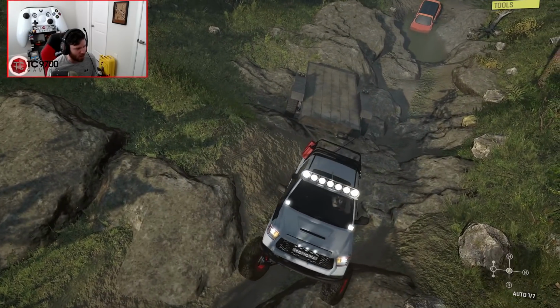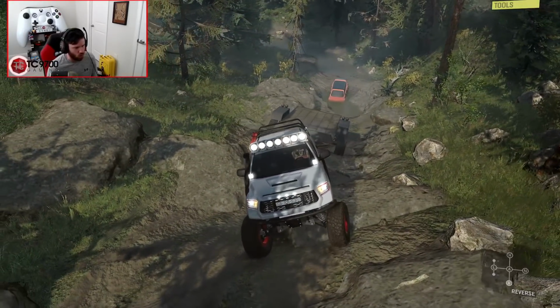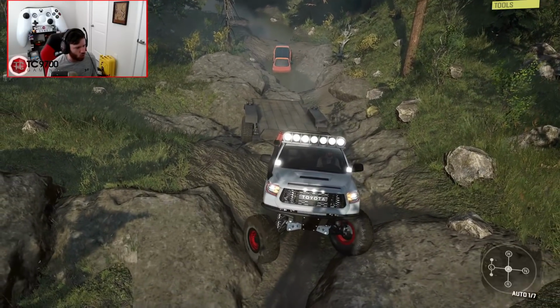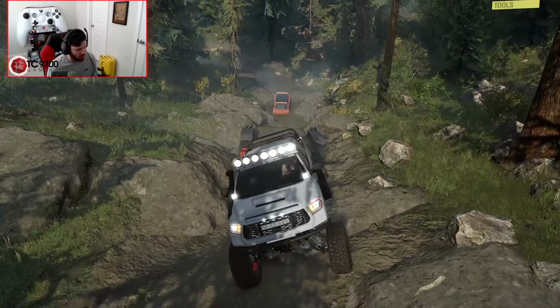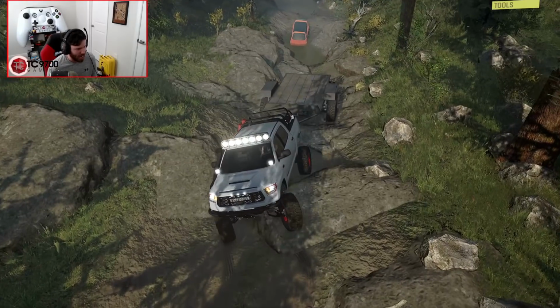Ooh, trailer is not going the right way. Backing one of these trailers up isn't too hard when the ground is stable and level. Backing one when it's down a rock face is a little bit trickier, as you might be able to imagine. Can I get just a little bit further up? I don't know why the trailer was mad at me for a second there. It was like it was getting caught on something. Can we not? All right, there we go.